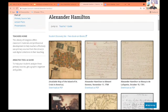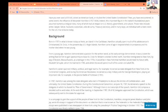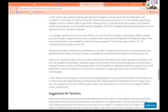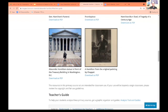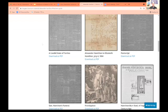I did want to point out these come with a teacher's guide. What this does is give you a ton of context information about the subject. So you can cheat a little bit and get some information about why this is collected and how it connects to the classroom. So those are primary source sets, and they have lots of those that cover a lot of different things.